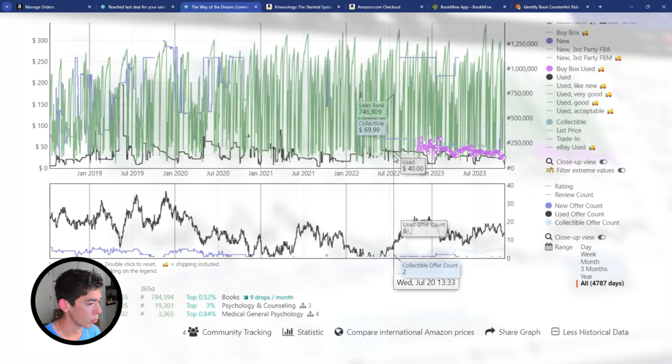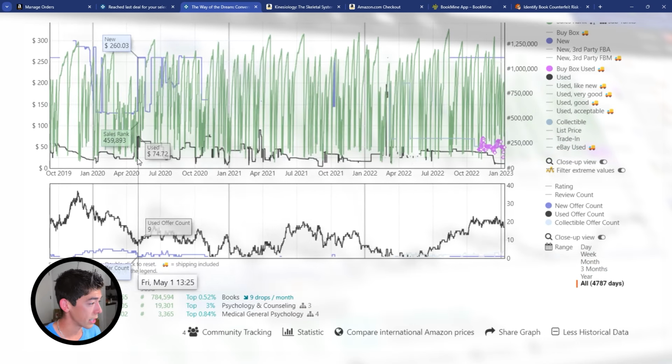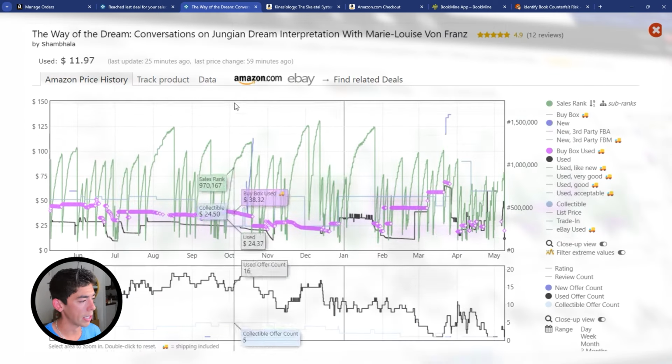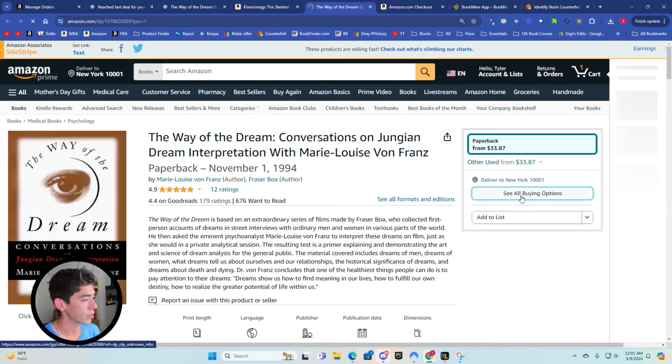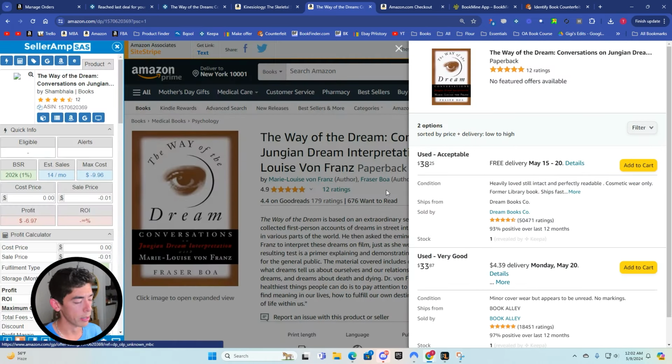This is a book that holds very strong historical data. Pretty much any point in time, you can go back and see this book has sold in the 30s, 40s, 50s, even higher than that. So a book at a low offer count, absolute no-brainer. The price changed 25 minutes ago, and it looks like that copy is already gone. So someone snagged this, probably showed up on BookMine, and it's already gone, unfortunately.